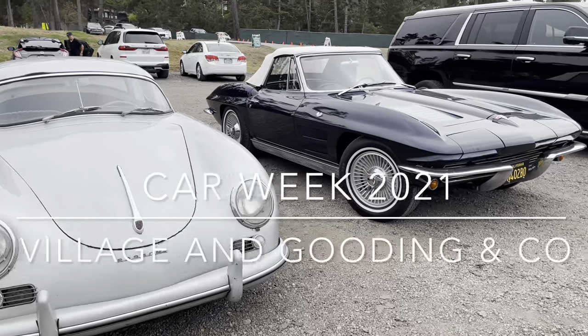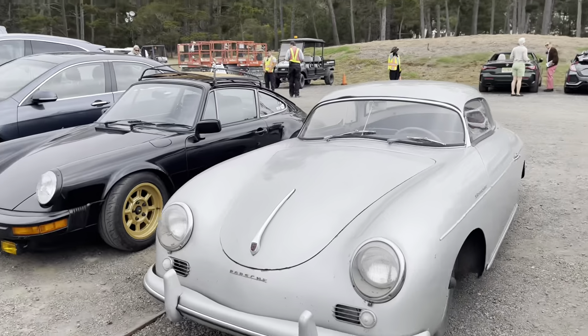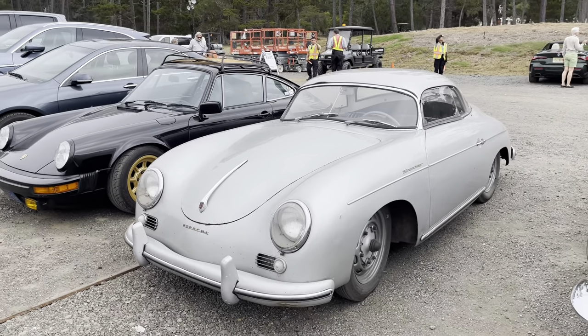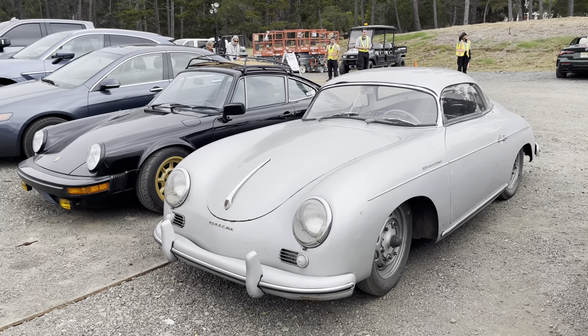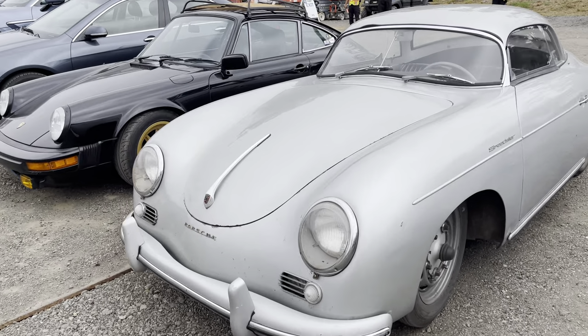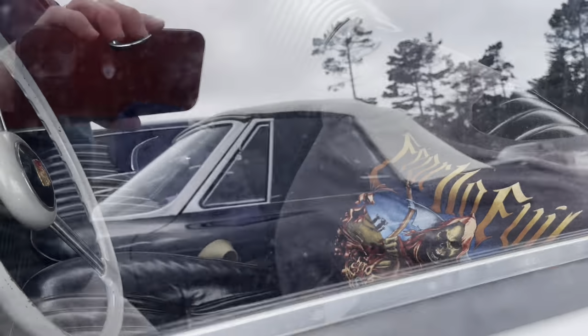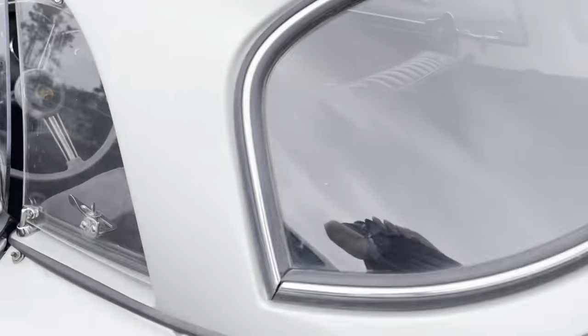We're at Gooding. The Corvette. This 911 and Speedster. I love the patina on this little Porsche Speedster. Definitely not restored. Very cool. It's so nice.